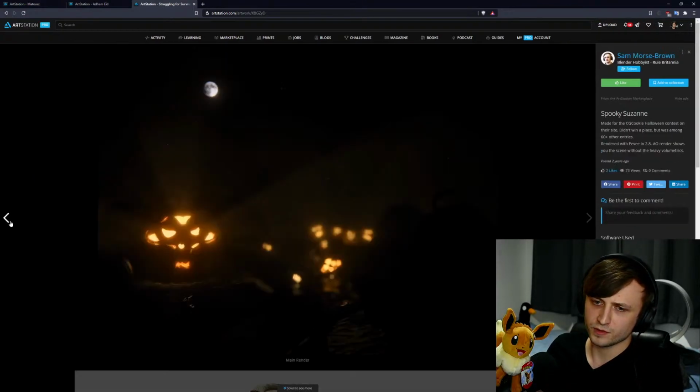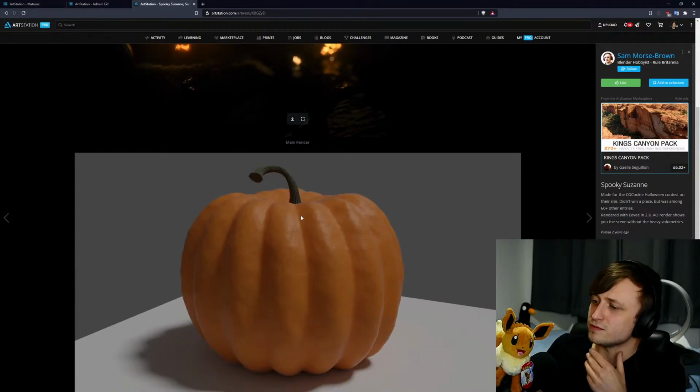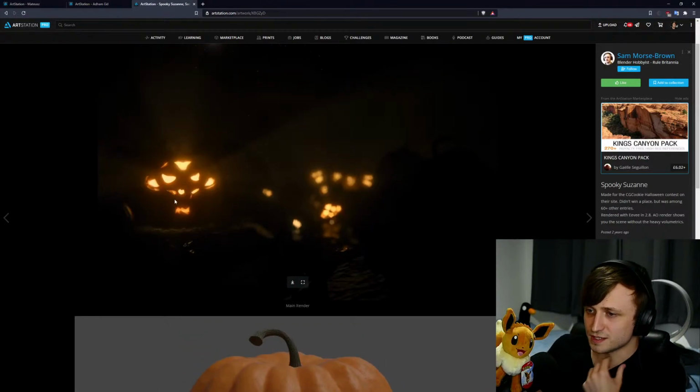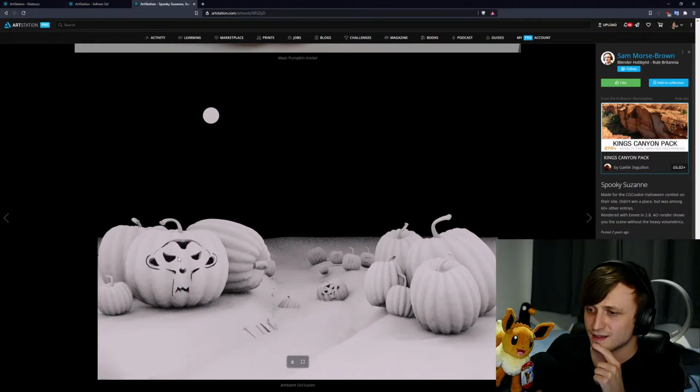All right, moving on. Spooky Suzanne. Okay, it's a bit difficult to see what's going on, but I'm getting the gist. So we've got a pumpkin with Suzanne carved out of it. Oh, there we go, that's clearer. I see that. Interesting idea. And this was made for the CG Cookie Halloween contest.